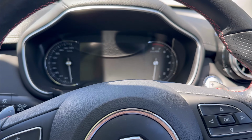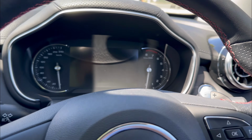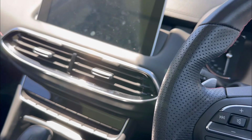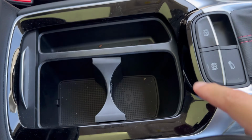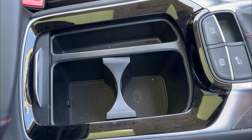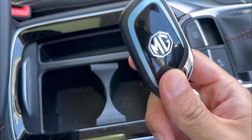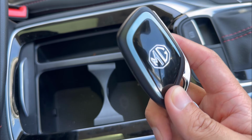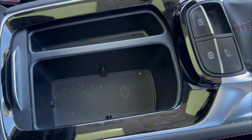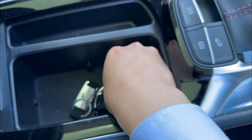The fourth feature is regarding the push start function. We all know that you put your foot on the brake and push the button. As long as your key is in the vehicle, you can easily start the car. That's pretty easy. There's nothing special about that. But in an emergency situation, or in a particular area where your key signal doesn't talk to the vehicle, or your key runs out of battery, you do have the sensor underneath. Take this tray out, and you get a big nice center space, and leave your key flat over there.